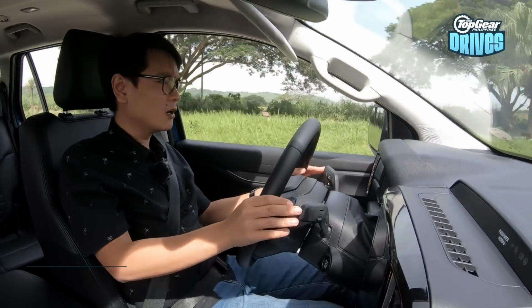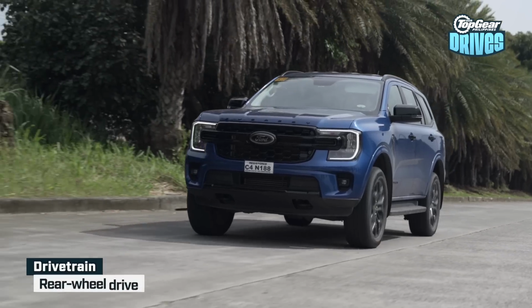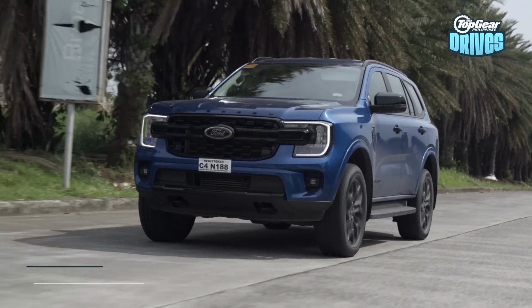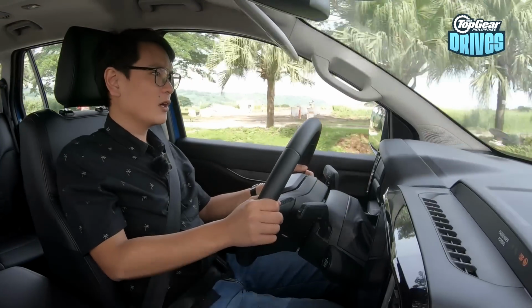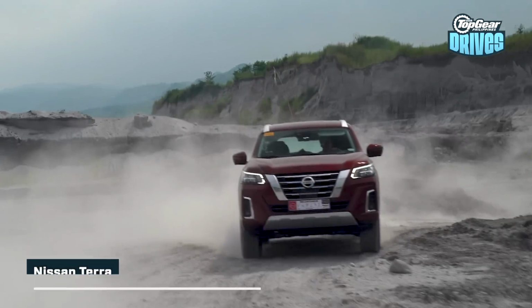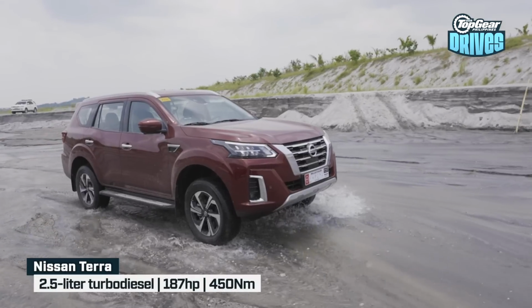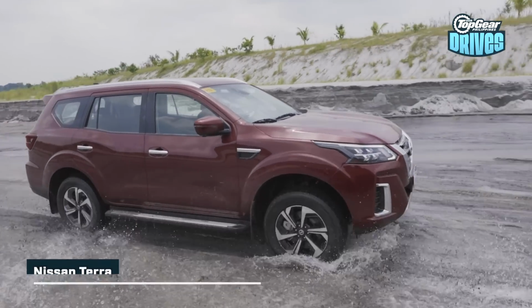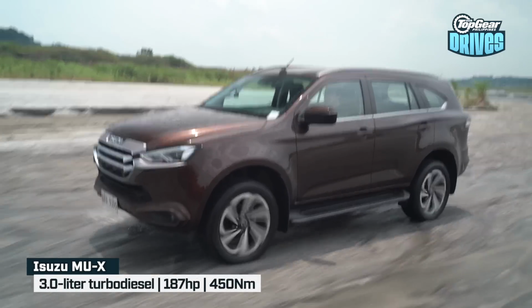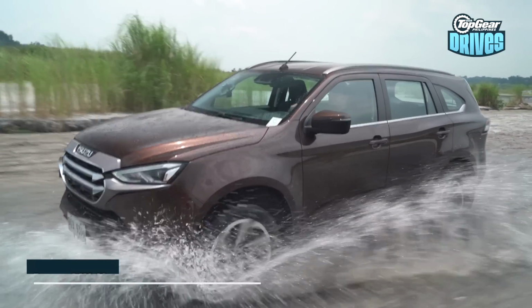Now, those are typically competitive in the two-wheel drive PPV or mid-size SUV segment. I do have to point out that power is a little bit lower compared to some of its rivals. For example, you have the Nissan Terra, which has 190 horsepower, and so does the Isuzu Mu-X, which also has 190 horsepower with its 3-liter engine at least.